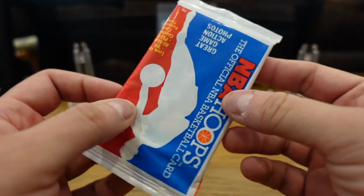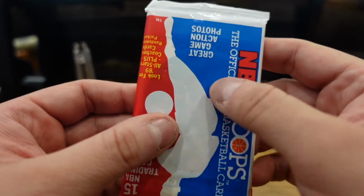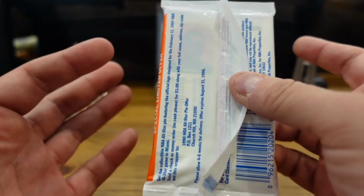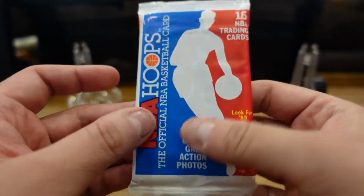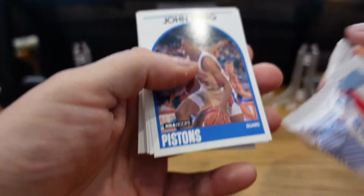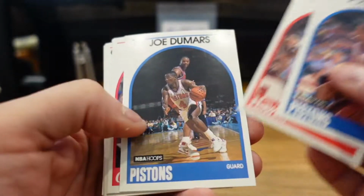The one thing is that you could see the player. You could see through this. You might not be able to see it through the video, but in person, you can see through it. So if you happen to see Michael Jordan in the back, maybe you'll flip that pack and replace it. But like I said, if there's a will, there is a way. So it's a little bit of curvature, but let's see what we got.